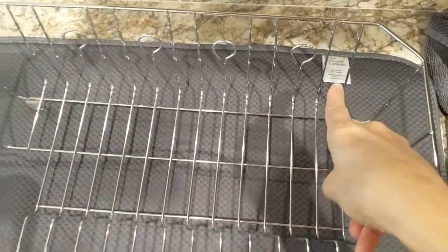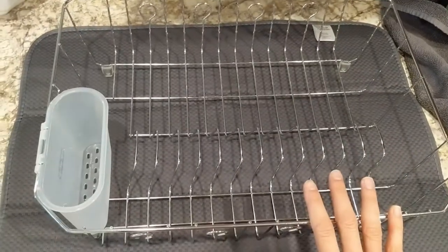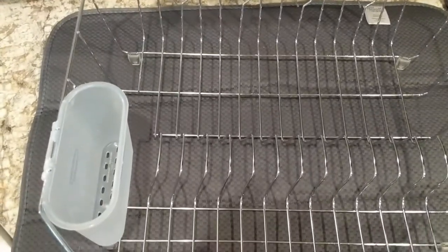So this says it's reversible, but it's got this little tag here, so I'm gonna have to cut that off. But I thought this would be nice here. This is the large size. If I wanted to get the small, it would have fit in here, but the large won't fit in here. So I just got this little rag. Usually I just use a towel, but I thought it'd be nice to have a little dish drying mat. It'd be nice looking.